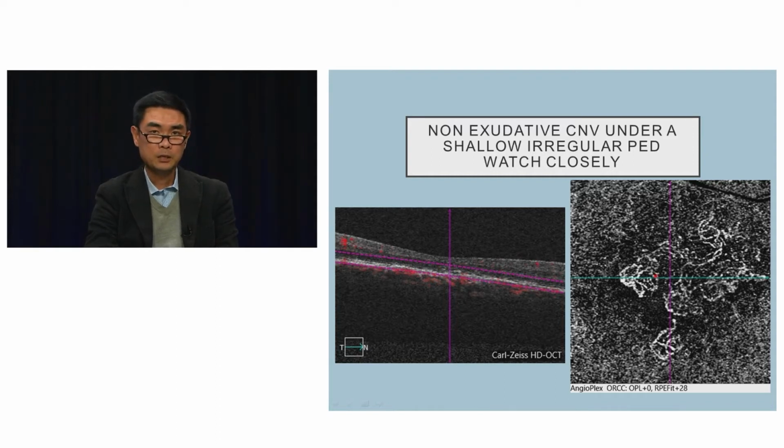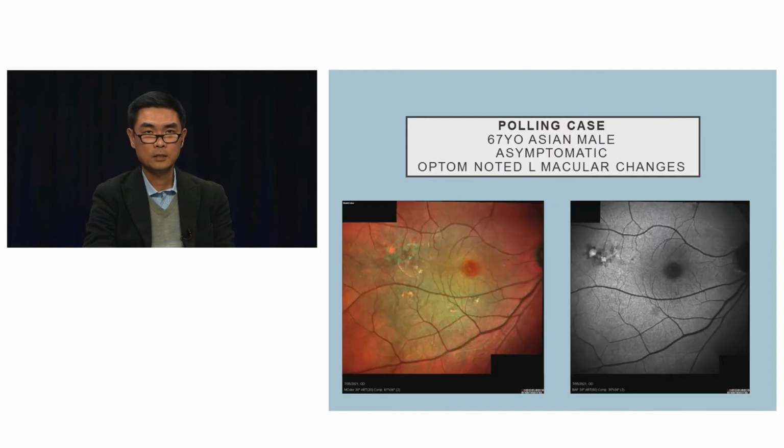Now, this patient was asymptomatic. This patient had no signs of exudation, no fluid, no hemorrhage, so we decided to watch this patient. And we're watching this patient closely every 2 to 3 months. This patient has not needed treatment yet.